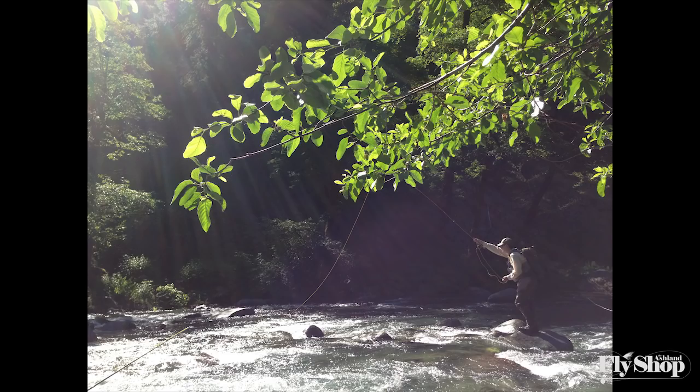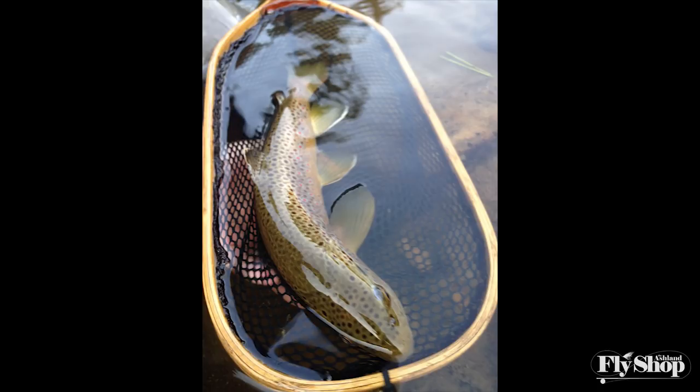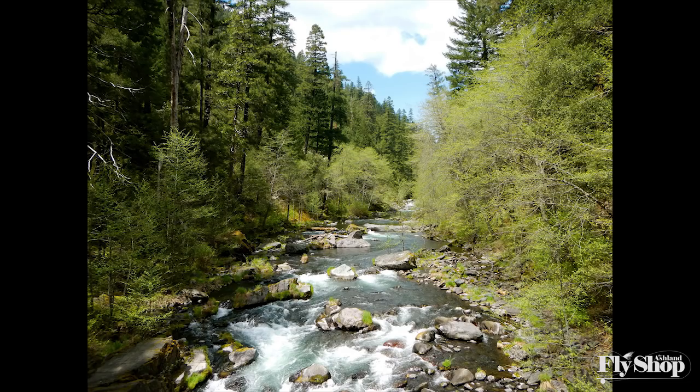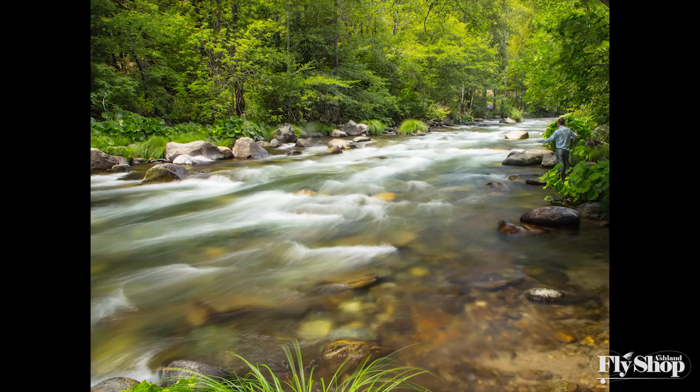I think the McCloud below the reservoir, the wild trout section, I think that salmon fly, stonefly hatch should be rocking pretty good in the Ah-Di-Na section and just kind of working its way upstream. Might be even slightly on the early side.